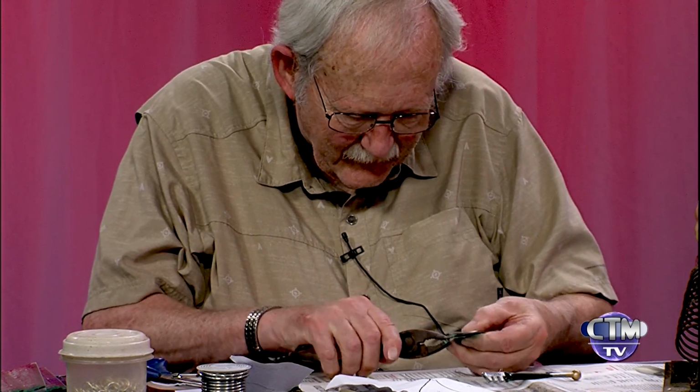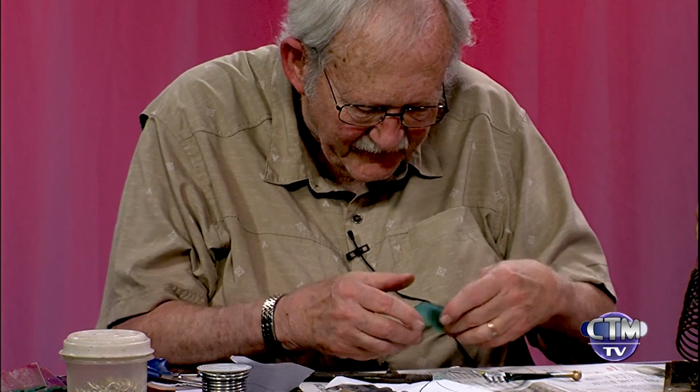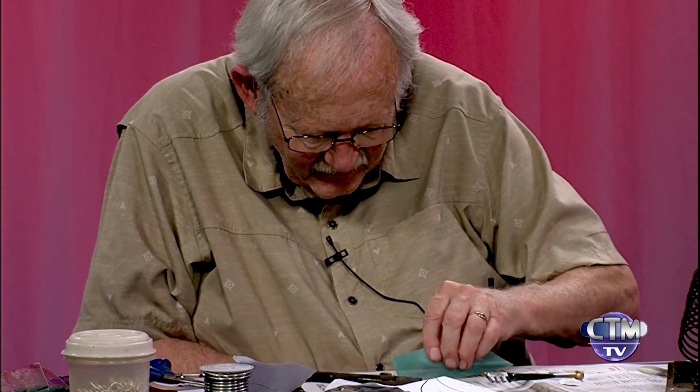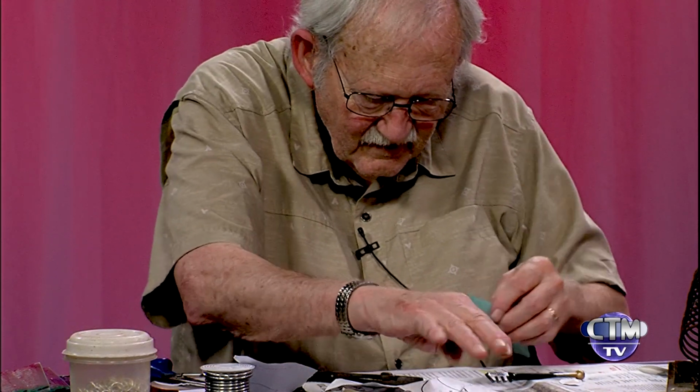So you use the pliers to break off the excess glass, is that it? Mm-hmm. It breaks smoothly, no problem. This usually breaks smoothly. It's not, so that's all right. But let me just get this out. Be careful with those shards.